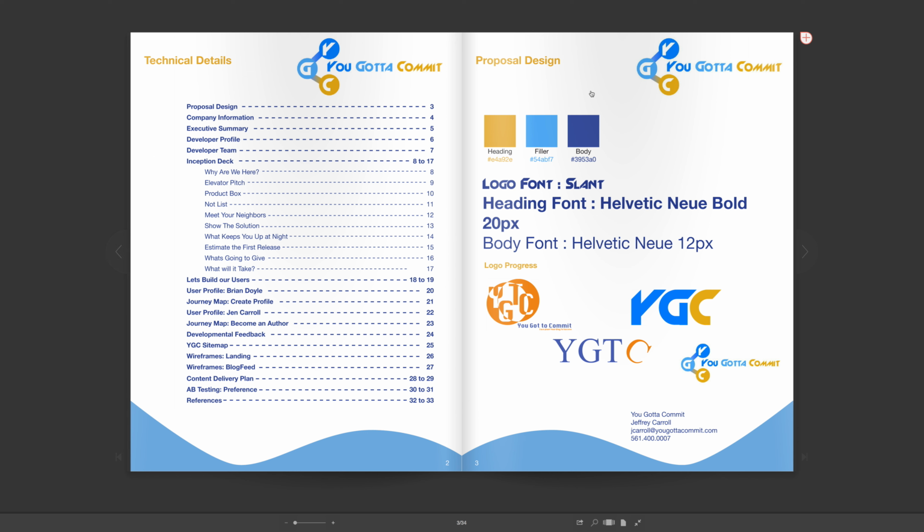And just as you can see in the proposal design, I've got three colors: orange, light blue, and dark blue, corresponding with the logo. I chose these colors because the darker blue is very calming, and blue is just a calming color, and then I used orange as kind of a spice to add a little bit of heat and excitement to it. I chose Slant as my logo font, and my body font is Helvetica Neue.